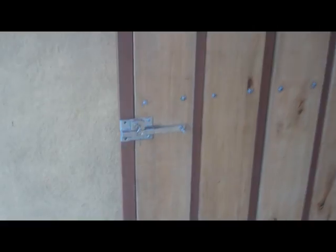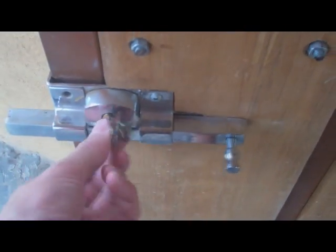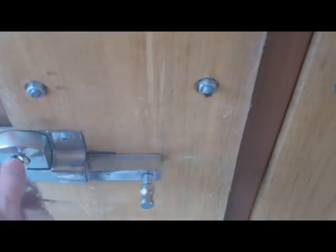So we're going in. The door's wooden. Interesting lock. Never seen a lock like that in the States. See, just turn the key. You actually need the key indoors to turn it, to lock yourself in, essentially. And outside you lock it out too.